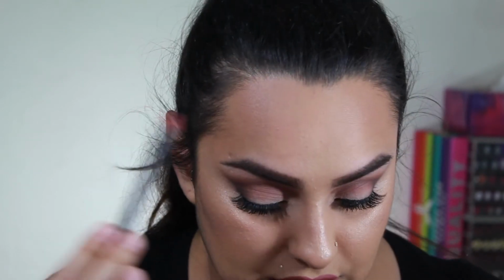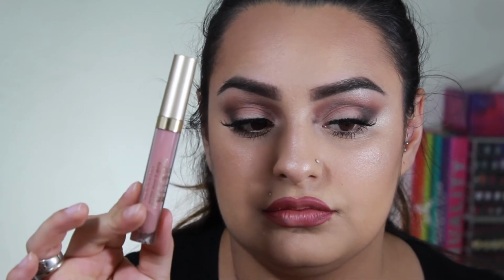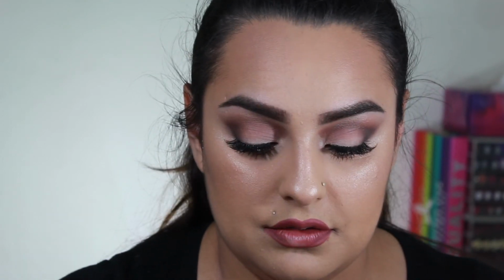For my lips, I'm going to use the MAC lip liner in Soar. I always overdraw my lips, which I'm sure you guys have noticed, but I also outlined this outer part right here of my lips with the pencil. And then I'm going to take my Stila Stay All Day Liquid Lipstick in Caramello. It's like a nude. And try to focus it mainly on the inner part of my lip.